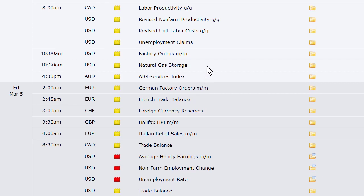And finally, on to Friday, German factory orders, French trade balance, foreign currency reserves out of Switzerland, Halifax HPI, Italian retail sales, trade balance out of Canada, unemployment rate, non-farm payrolls, and trade balance here in the U.S. That's two of our big three. So we'll be half size ahead of Friday night's trades and the pound dollar stuff. And that should cause a gap in the stock market as well. Ivey PMI out of Canada and consumer credit at 3 p.m. Eastern Time on Friday. Again, like I said, not much here, although I will say we have the time change coming up here around the world in the next couple of weeks. And it is what it is.